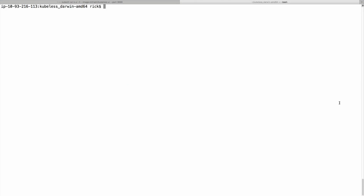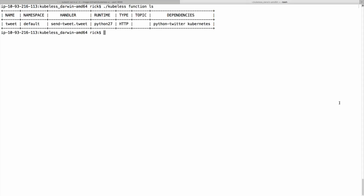I have the Kubeless CLI entered, and the Kubeless CLI lets me do important things like managing functions. So first I'm going to see if there are any functions already on my cluster, and I'm going to use the Kubeless function list command. And indeed, it's gone to the cluster, and it's found that there is a function already called tweet, and it tells me the namespace that it's in. It tells me the handler, and that means the code file that it's in. It's telling me that it's Python 2.7, and it's telling me that this particular function has an HTTP trigger. The topic is empty because it's not using pub sub, and it says that there's some dependencies, Python, Twitter, and Kubernetes.